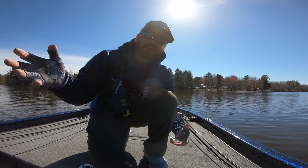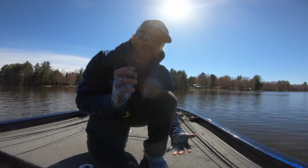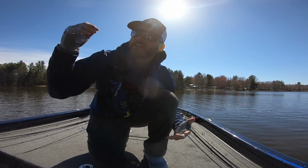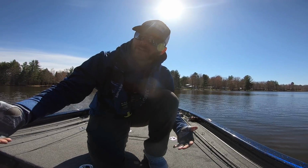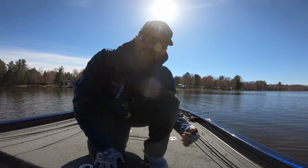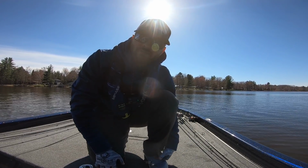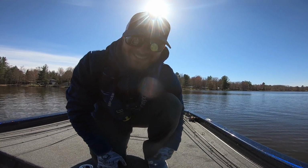The reason these bass are pushed up under docks shallow is because they're chasing the perch, and that shallower water is warming pretty quick. The sun is high, it's beating down on that sand bottom, and it's pushing these fish up shallow. So we're chasing them around. We're gonna find them, and we're gonna find one more good one at least.